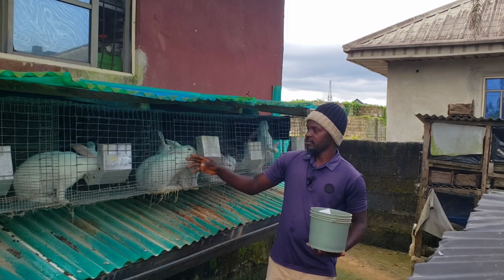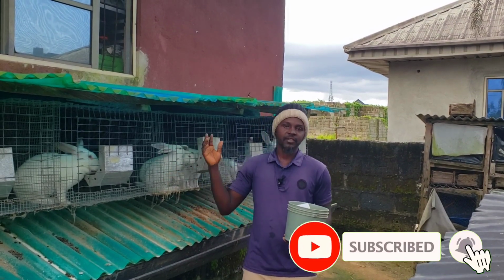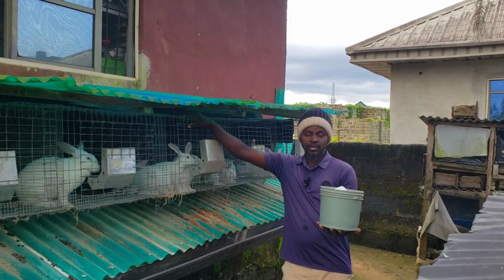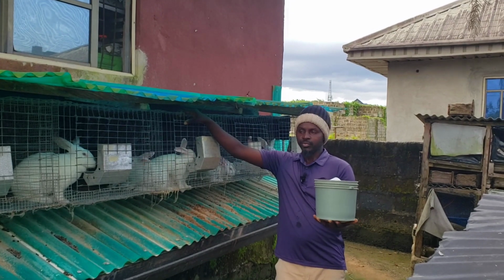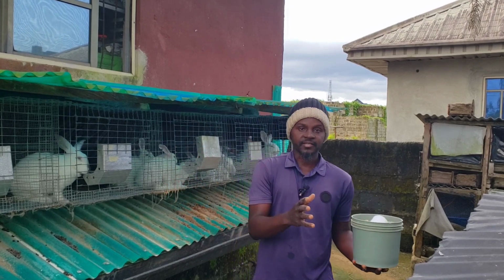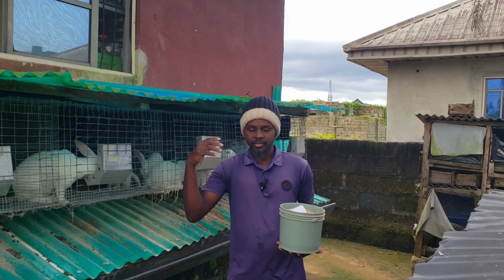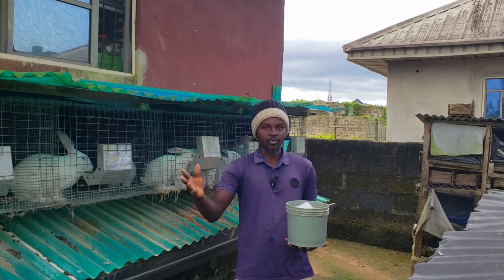By the time his breeder stock gives birth or kindles, and he's having lots and lots of kids in the farm, probably by the age of 5 weeks or 6 weeks or thereabout, he should be able to determine which of the kids are going to be raised for meat, and the ones that are going to be sold to other farmers or other prospective buyers as breeder stock to stock their own farm.